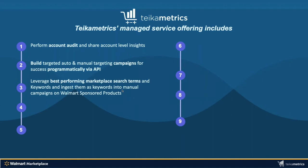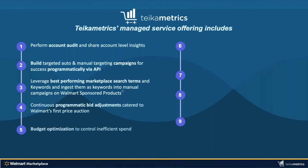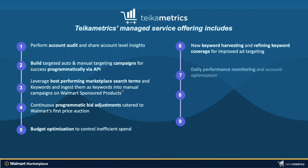Again, we do the research phase to find the keywords that we know will be needle movers for you. And then we deploy our advertising strategy. We turn on our bidding technology. We are hands-on keyboard, optimizing and pacing your budget to control inefficient spend, harvesting new keywords from automatic to manual, broad, phrase, exact, bid multipliers, etc.